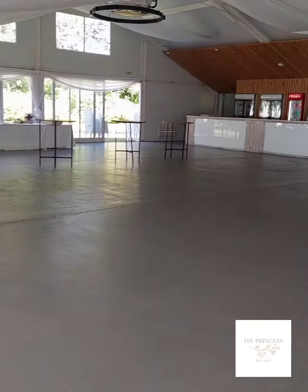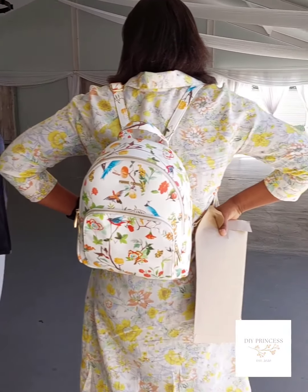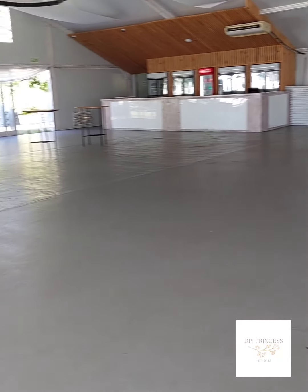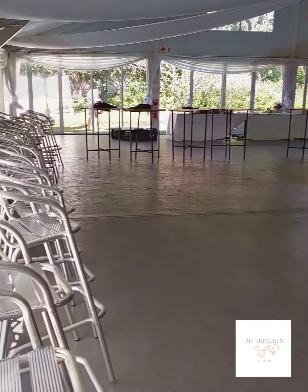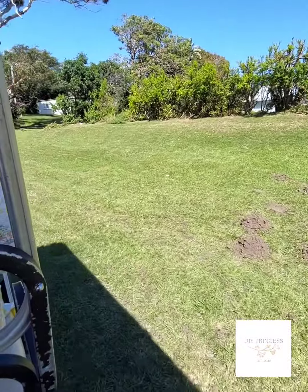It will be amazing. A venue that's clean even before being decorated. This is exactly what I've been looking for, and this is exactly what I'll be using for the wedding. I am so excited to see what we'll be doing with this venue.